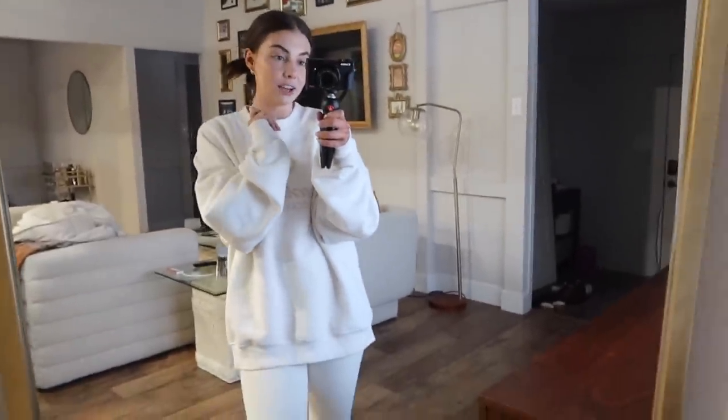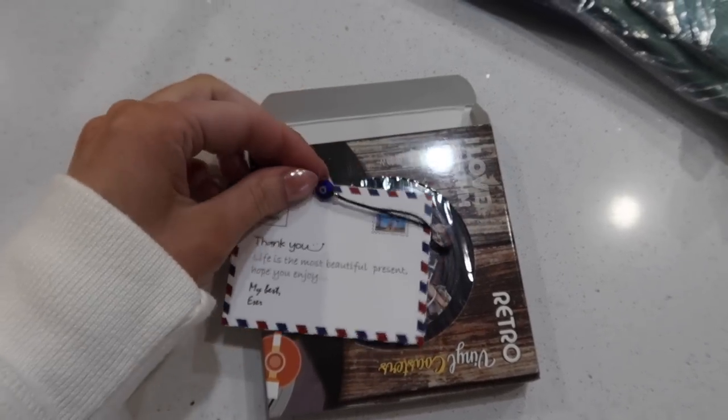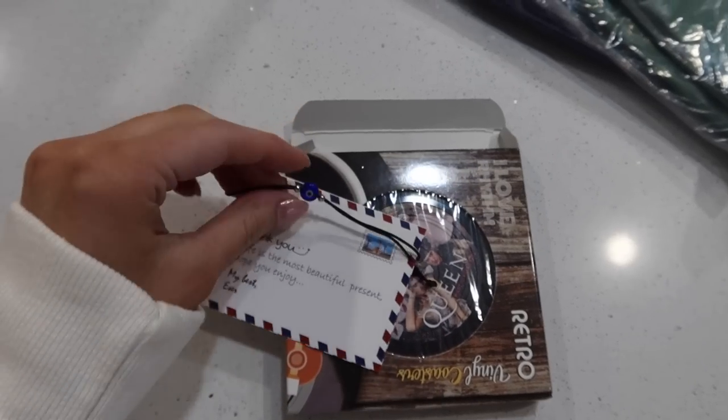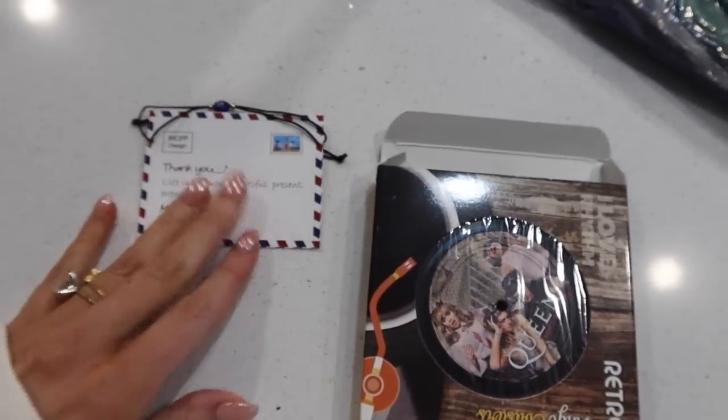But yeah, so while we were gone, I came home to some really fun packages and I thought I would share because I think they're things that you guys would like. So the first package I got, I'm actually so excited, it came with this cute little bracelet that I really like. I've been loving this little eye design on bracelets, so I think that's cute. I might actually wear it.